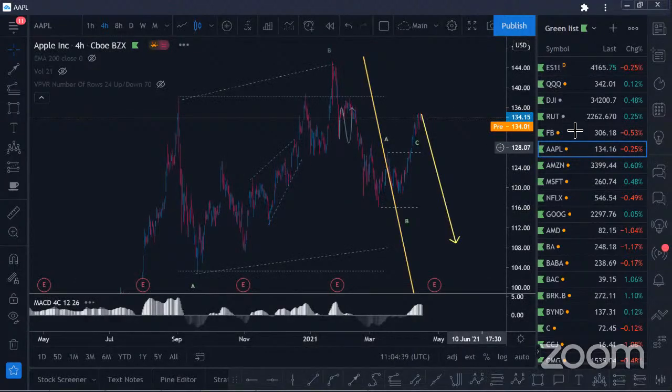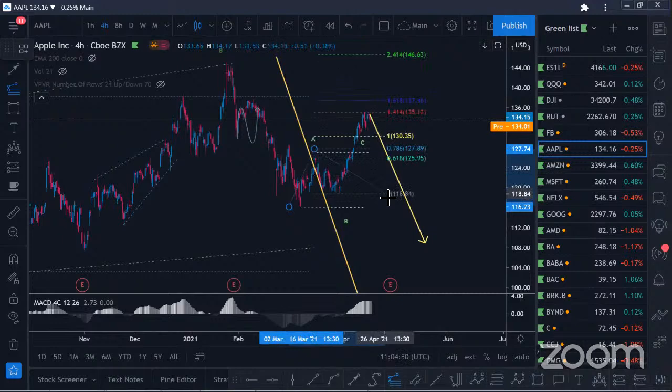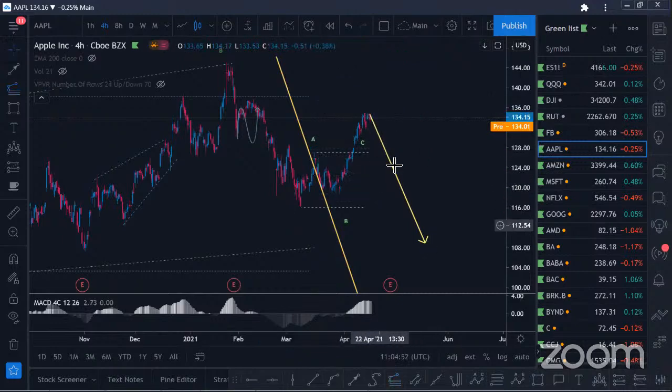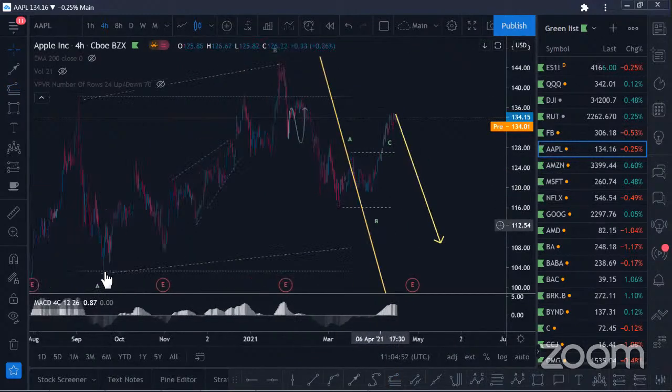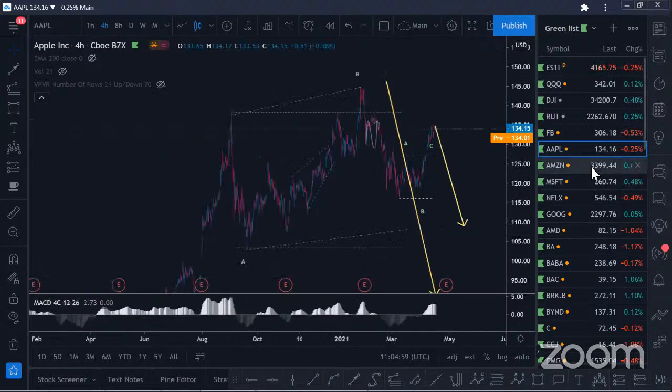Apple not as clear as Facebook, but you'll see now Amazon has that same kind of look to it. We start to see some downside in Apple here, especially in today's session. You may just be seeing Apple move down towards these lows at 102 and maybe even beyond that, given where we're sitting on the higher time frame structures. So bearish tech at the moment.